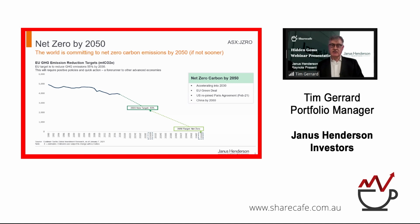So this is just an example, simple slide. When we talk about net zero, continents, countries everywhere, trying to get to net zero by 2050. What that basically means is taking enough carbon out of the atmosphere to ensure that we don't warm any more than 1.5 degrees centigrade by 2050. That's a long way away.